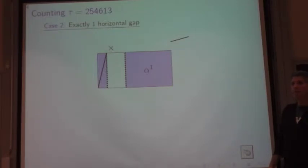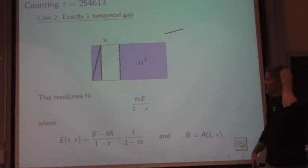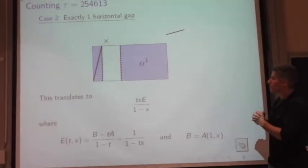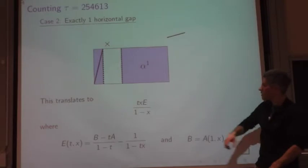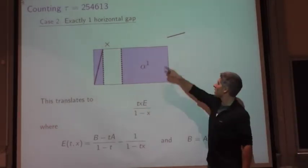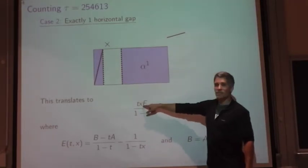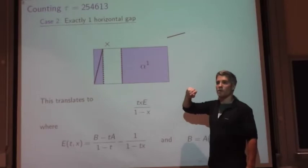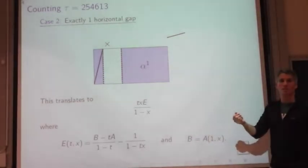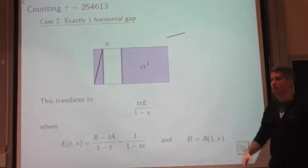Translating all this into functional equations, what you're going to get is this. In a few minutes we can piece this apart a little bit. This 1 over 1 minus x is going to count that increasing bit. The tx is there because this element becomes one of the leading maxima, so I have to put a t. And then e is representing this extraction.